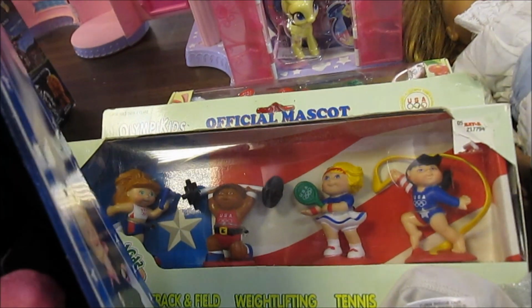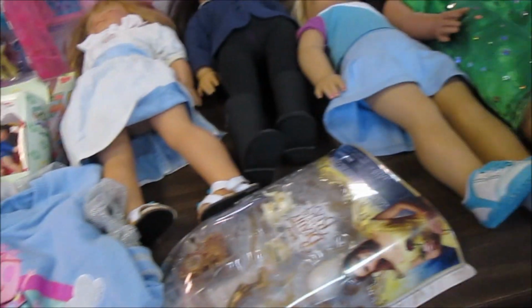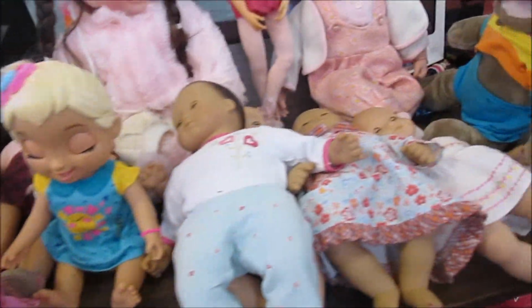Look at the little Cabbage Patch Kids. Oh my gosh, that's so cute. Look at the mascots. Pretty. Cabbage!